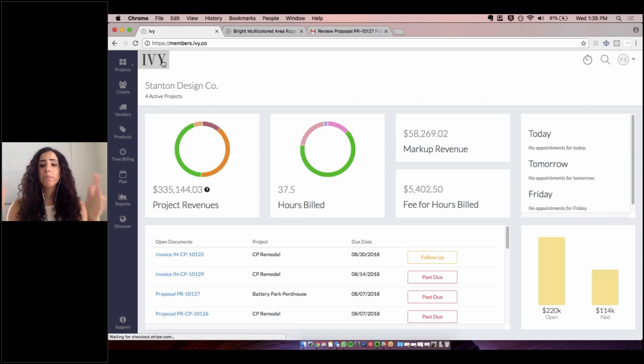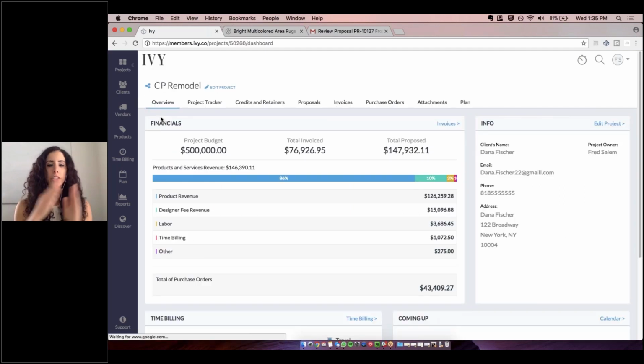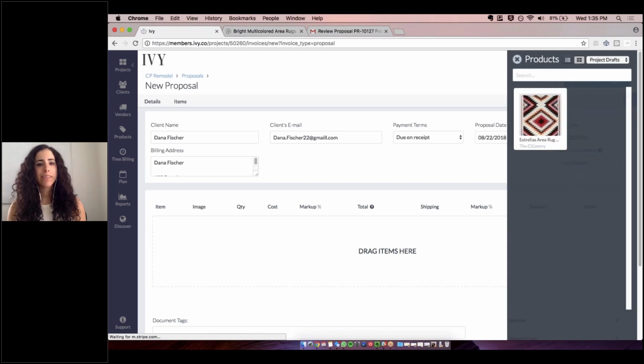But I'd like to go directly into the project. So while Ivy is a business management software where you could see a bird's eye view of everything going on across your project, like your revenues, your hours billed, everything that you do will be within the project itself, because really from start to finish, you can manage your projects on Ivy. So what I want to do is start with my proposal, because my proposal is where I can really ideate and come up with ideas that I want to present to my client. So all I need to do here is click create new proposal.